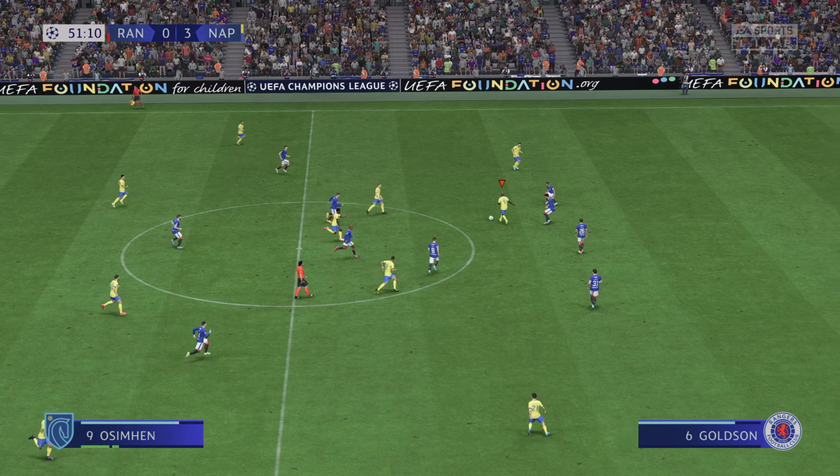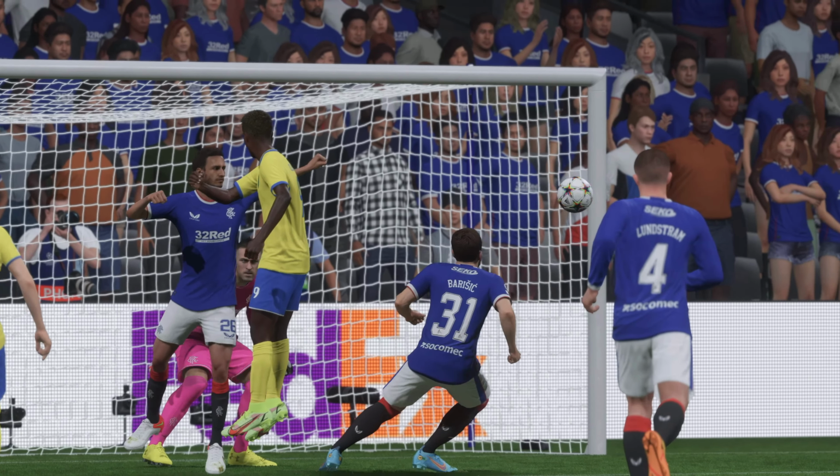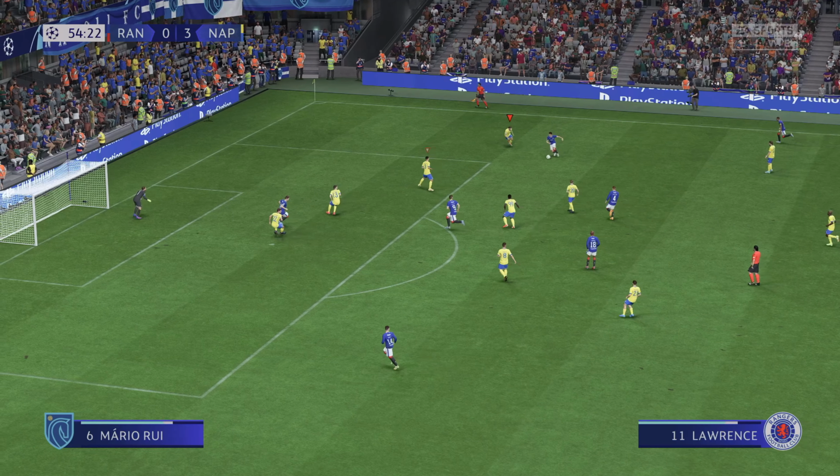Failure to keep the ball by Rangers. Rui. Fine cross into the middle. Well, it wasn't a great header, in all fairness. And a goal kick it is. Tom Lawrence. And intercepted it. Zielinski. Danger here as he runs at them. He had work to do, the goalkeeper.